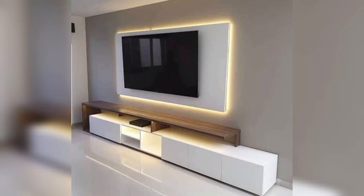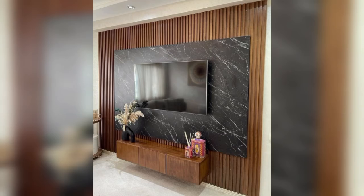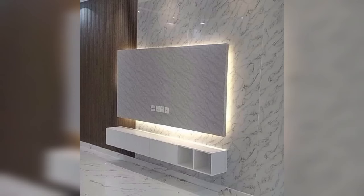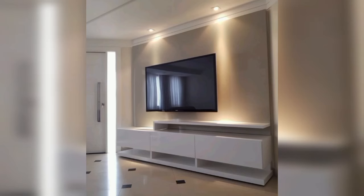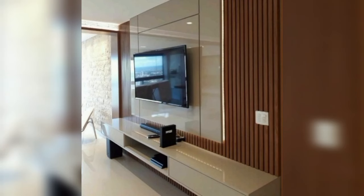Wall-mounted TV unit. This design involves mounting the TV on multiple shelves, cabinets, and compartments to house the TV, media devices, gaming consoles, and other accessories. They can be freestanding or built in. Floating TV unit. This design gives the illusion that the TV is floating, as it is mounted on a wall panel or a specially designed shelf. The cables and wires are usually hidden within the unit for a clean and minimalist appearance.